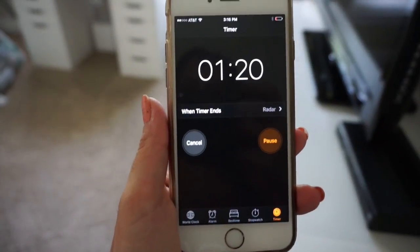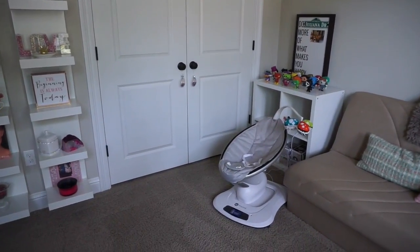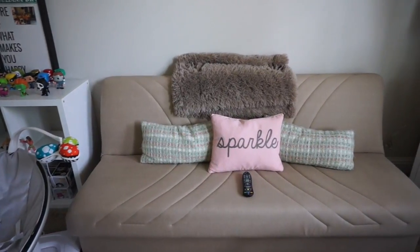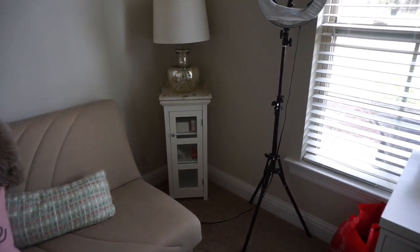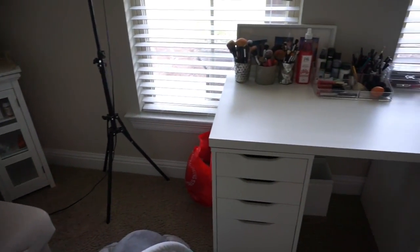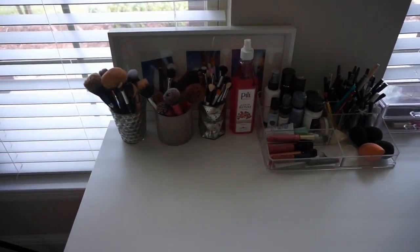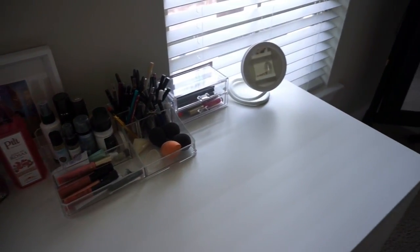Alright guys, we are all done, and we actually have a minute to spare, so I'm going to show you what the room ended up looking like. Actually, this little swing and this little playmat, they stay here because that's where Penelope hangs out when I'm here, which is pretty often, but everything else that needed to be out of the room is out of the room. I got rid of tons of garbage that needed to come out of this room. I also wiped everything down and I vacuumed, so I'm pretty happy about how it turned out.